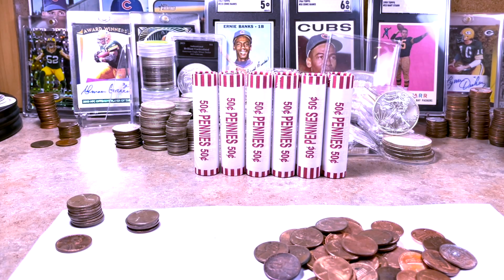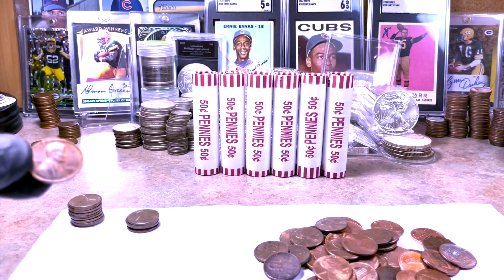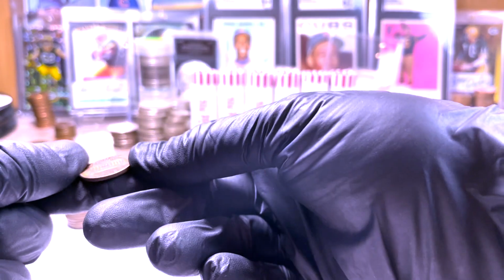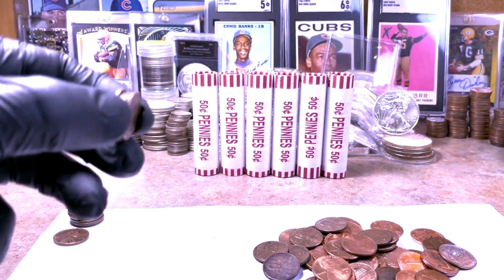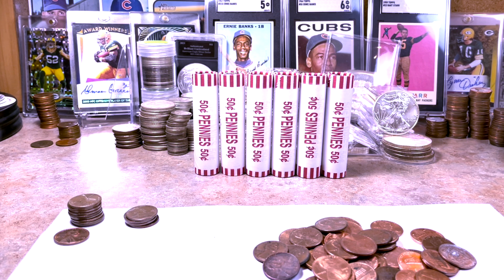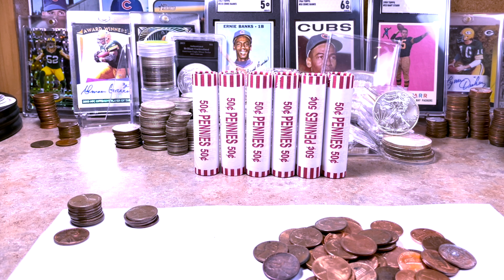Just to get a feel for the box, roll number 1 has produced 10 copper pennies, including this beautiful 73 red cent. Look at the condition of that. Hello. And I don't know, maybe an all-time record for one roll, 4 1982s. That's what we got going on. And I got these beautiful black gloves because I'm getting tired of licking my fingers clean.